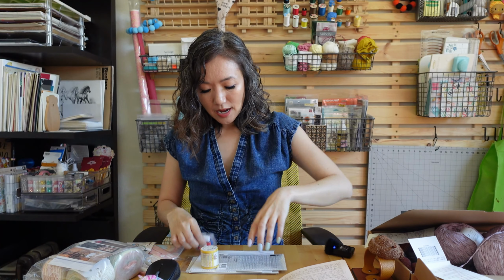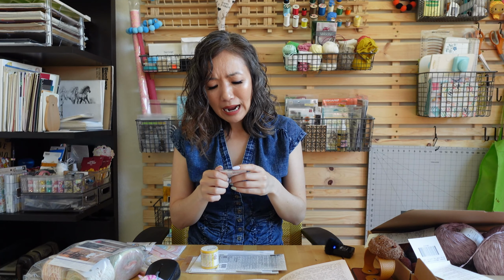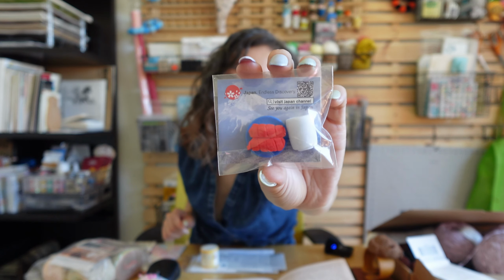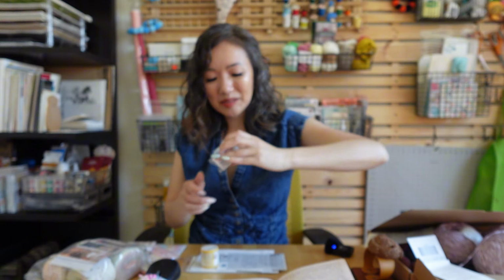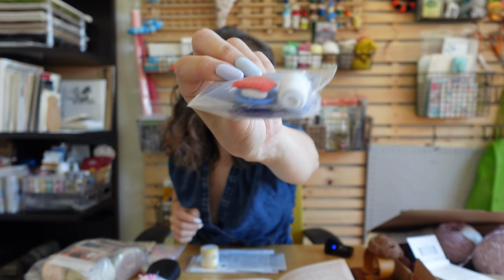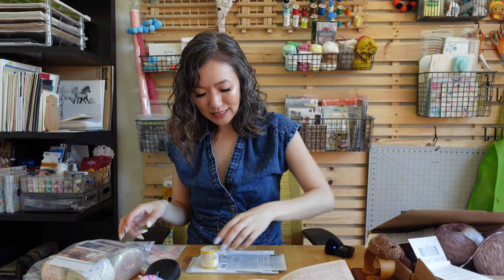I think this came as a gift from another purchase, but I threw it in the stationery stash anyway. They're erasers that are in the shape of sushi and tea. Isn't that cute? Isn't that funny? They come up with the funniest stuff.